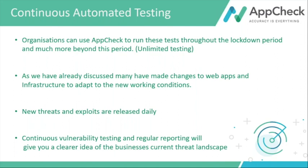Another key one is new threats and exploits are released daily. I'm sure you see major updates being released on a weekly, daily basis. How can you confirm you're not vulnerable from your latest test to the most recent test? You wouldn't be able to do that without continuous testing. And the continuous vulnerability testing and regular reporting as well will give you a clear idea of your current business threat landscape, which is also pivotal to get eyes on what's happening with your security posture.